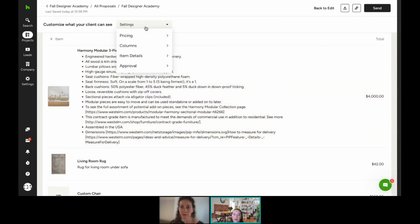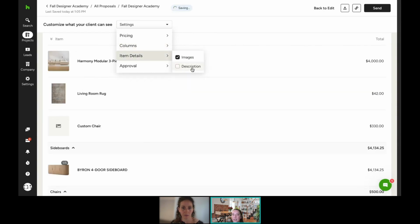Here we have our customized settings. So pricing, I can show just the totals, hide the breakdown, hide category pricing. Again, you fully can customize this for the client. You'll see all of the columns that I had with the eye with a line through it, they're all turned off. Client's not going to see that. Item details, maybe I don't want them to see the description. I can hide the description. If I want to hide the images, I can, but again, fully customize. And then your approvals, electronic approval, or if I want to approve by line item.